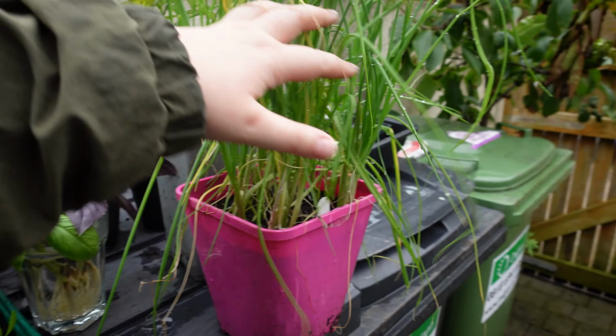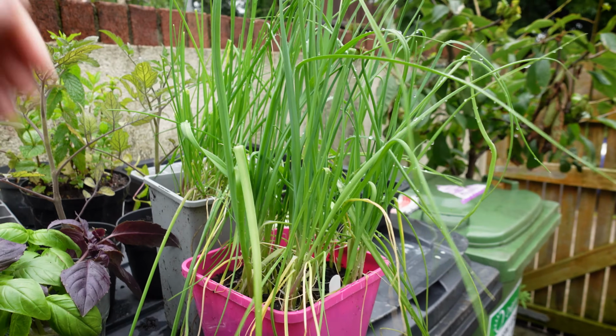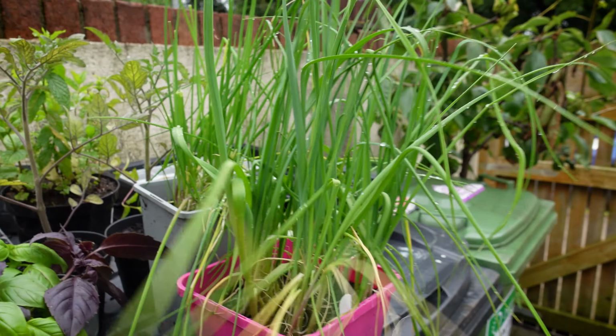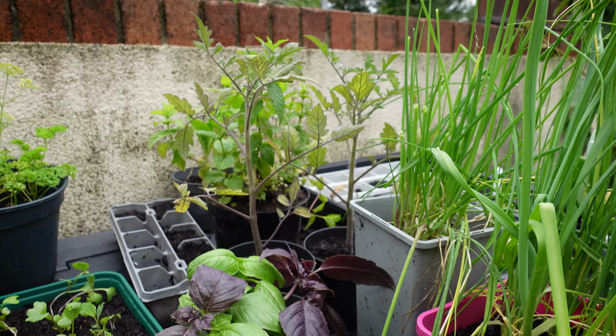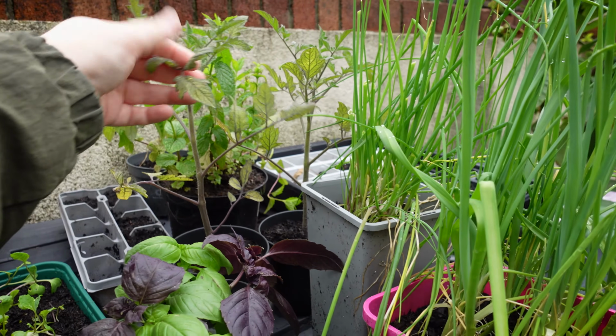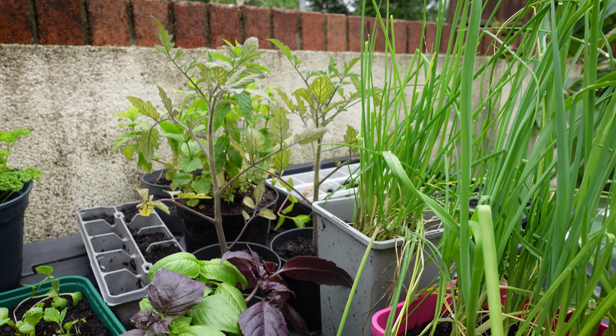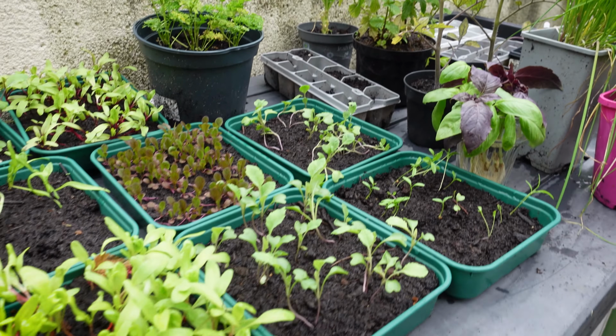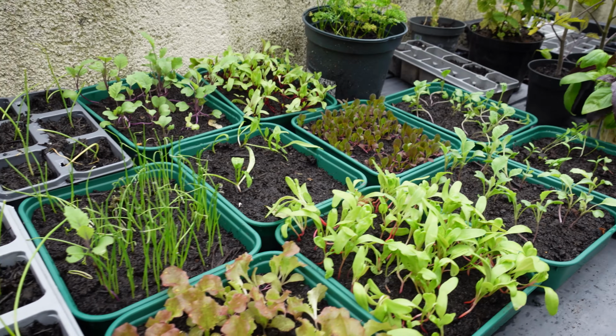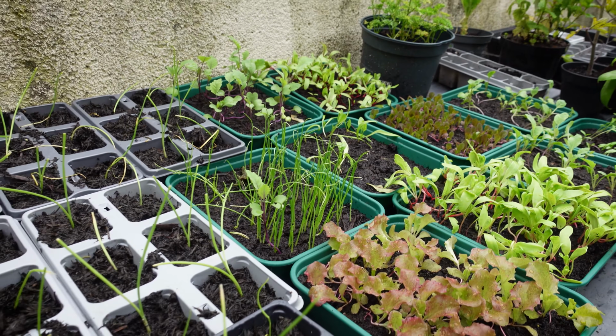And these are just some spare leeks. I might try and find a little home for those soon. And just a couple of other spare plants that I left. I need to give these a little feed. They're tomatoes. I just threw them into some pots just to see would I get anything off them. But yeah, these are the seedlings and they look absolutely awesome.